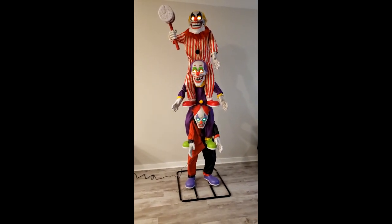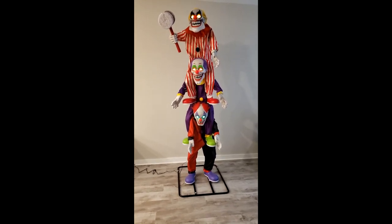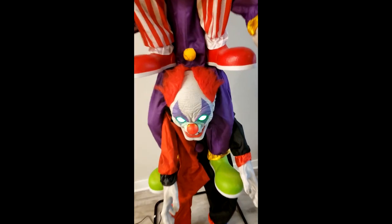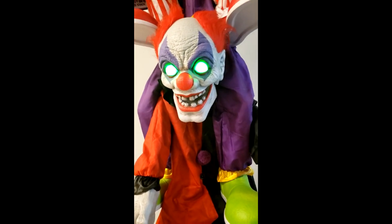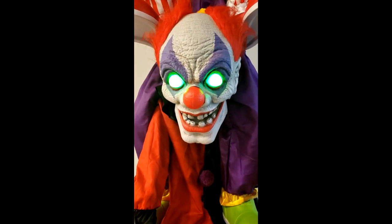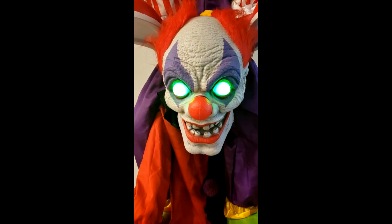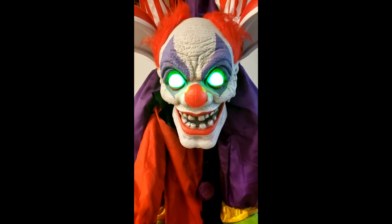I'll be right back. All right, here they are on lights only mode. As you can see, when I walk up to them and try to set them off, they don't do anything. They just have their eyes glowing continuously. I suppose we'll get an up-close look at each character individually while we're here. As you can see, starting with the red clown. He's got glowing green eyes.